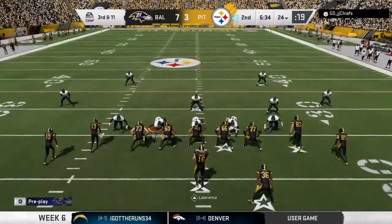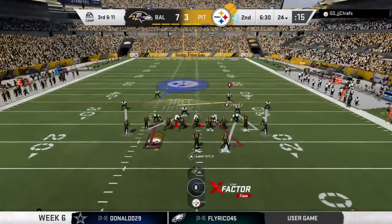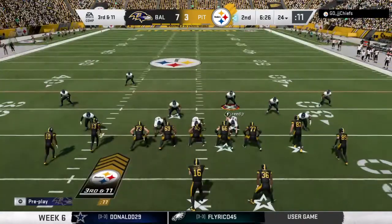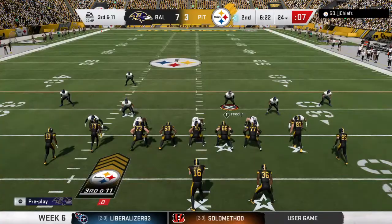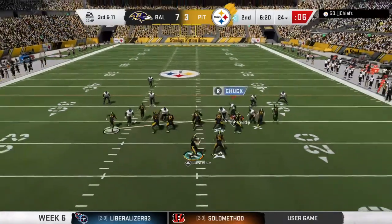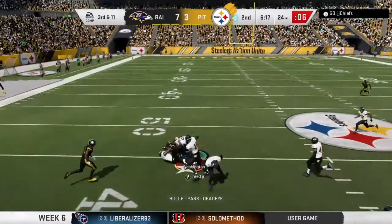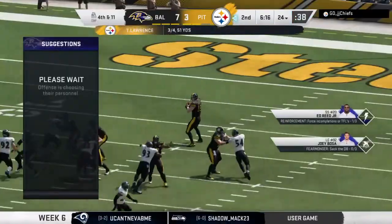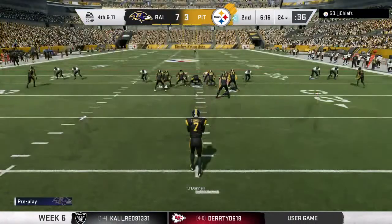And on third down, a nickel formation here defensively. Operating from the gun, Lawrence. And that will be incomplete. Well, they weren't scared to let it fly, but it falls to the ground and brings up fourth down.